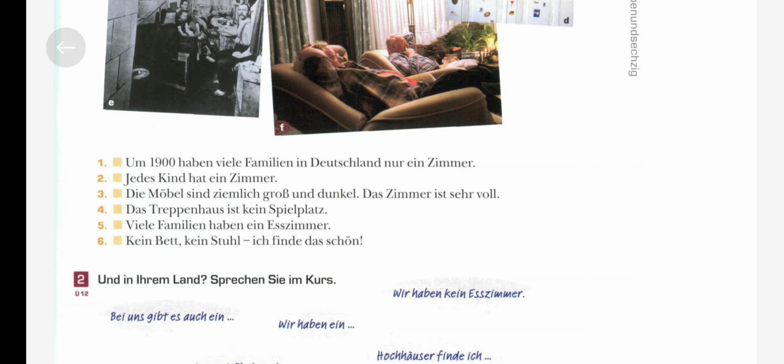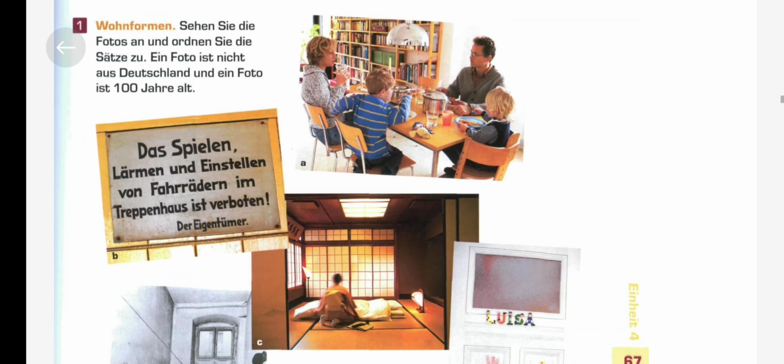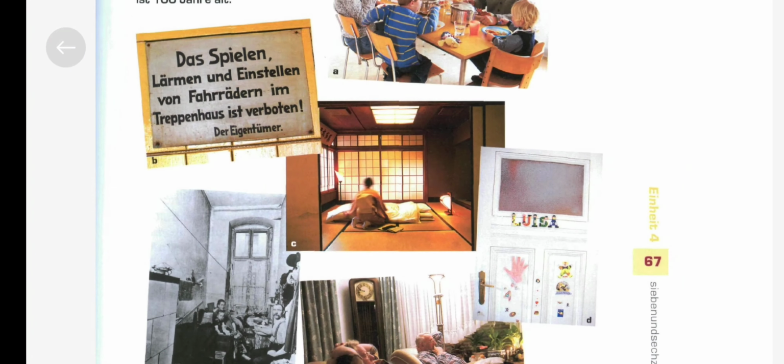The B1. Next is: Viele Familien haben ein Esszimmer. Most of the families have a dining room. That goes with the A1. Kein Bett, kein Stuhl. Ich finde das schön. No bed, no chair. I find it good. This goes with the C.